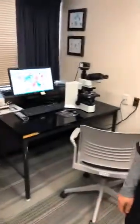Thank you for being here. Have a look around. We have all these setups with cells on the microscopes, and then there's a display board there that explains what those cells are.